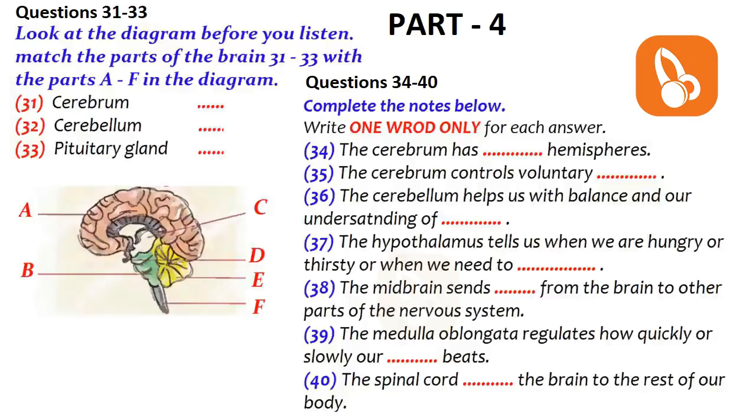Okay. Let's go back and say something about the function of the various parts of the brain. The cerebrum, the largest part, as we have said, has two halves or hemispheres. I will talk more about the difference between the two hemispheres later. The cerebrum is the part of the brain that is really our intelligence. It controls voluntary movement, that is, movement that we are in control of. Speaking, for example. But it is also responsible for our emotional thinking and memory.